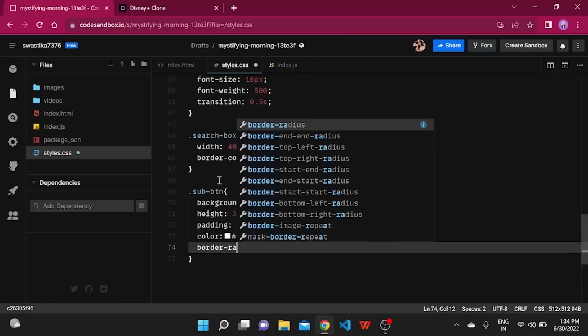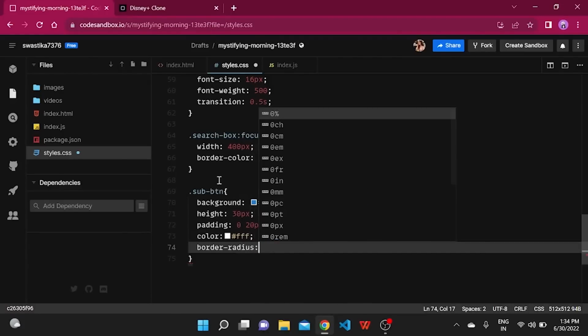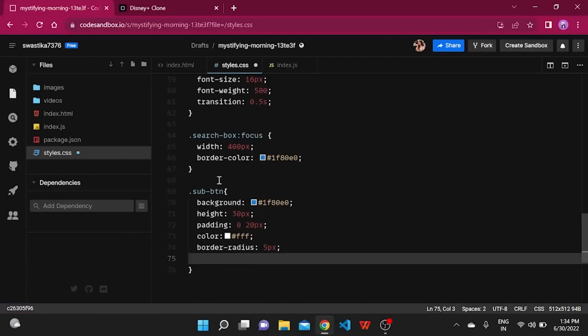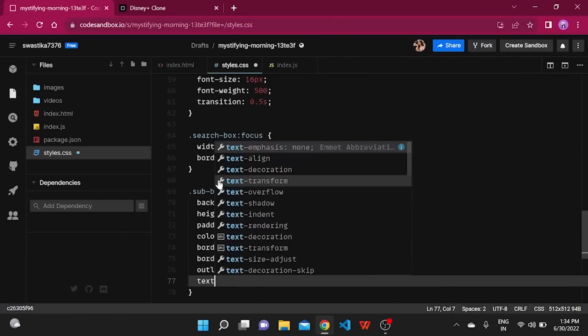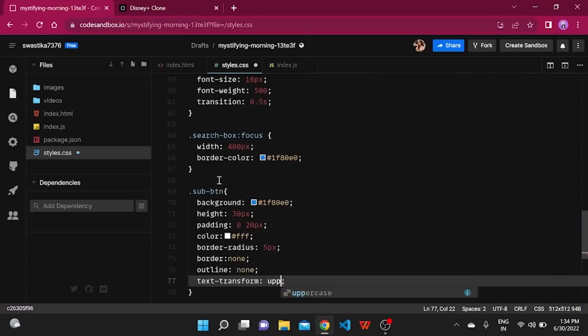Let's set the border radius because we need our borders to be slightly curved and not completely a square. So we'll set our border radius as 5 pixels, and we don't need a border by default there. So let's set the border to none, and also we don't need an outline here, so we'll also set that to none. After that, the text transform here will be uppercase.